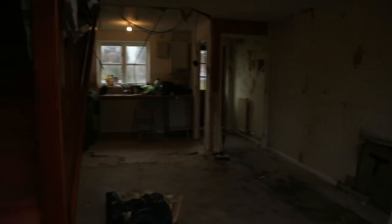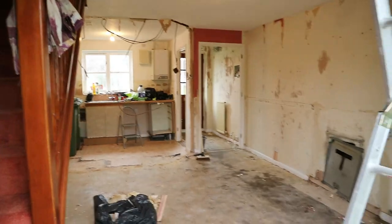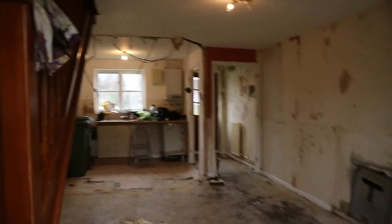Any suggestions on what we should do to the interior would be good. Because been in it 2 days and it's a state, look at it. So yeah, that's gonna be just a quick video today, but we'll make more videos as we go along, doing bits and bobs and keep you updated on when things go in, like the new kitchen and bathroom, etc, etc. We'll just talk you through as it goes along if anyone's actually interested.